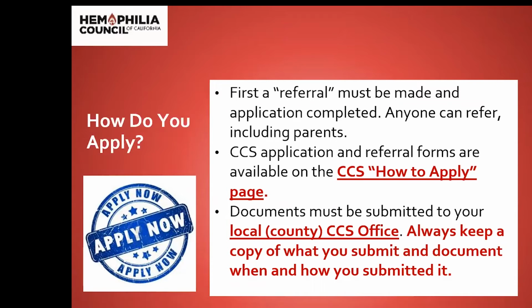So how do you apply? First, a referral must be made and an application completed, and anyone can refer to CCS. Even if you're a parent, you can call and make that referral yourself. CCS applications are available on the CCS website, and I believe those links are being put into the chat. Documents must be submitted to your local county CCS office.